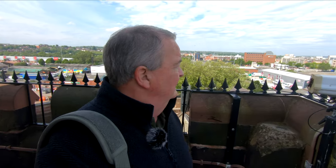Well, I was actually wrong. Here I am at the top of the tower. I think it's St. Mary's Tower. I've come round to the shady side because the noise from Camelot's shipyard is overpowering, as you can probably hear already.